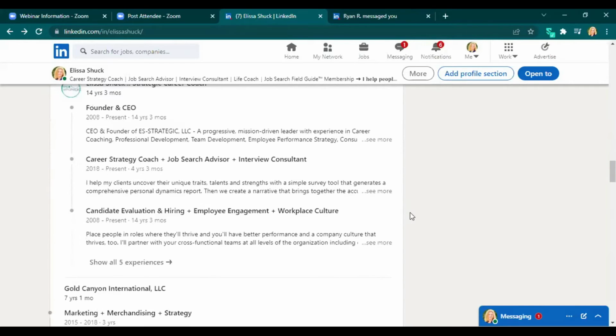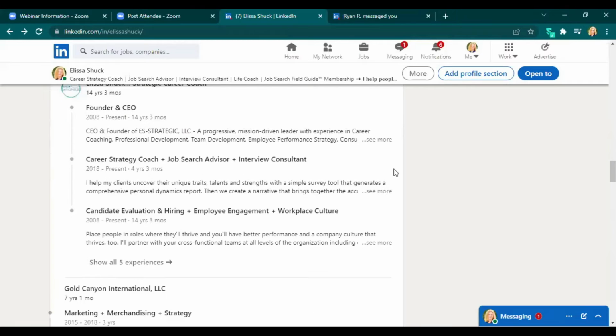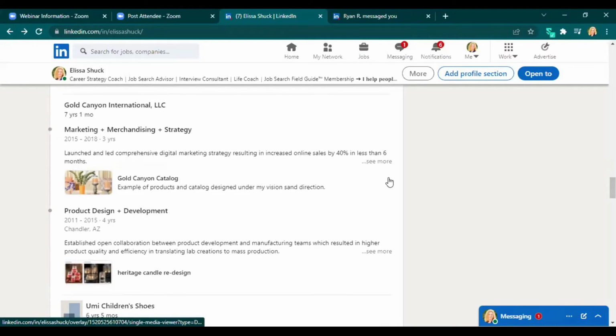Now let's get to the experience section. Notice in my current role as a career coach, I'm listing myself as a founder and CEO, but I'm also listing additional job functions, additional things I do, as if they are positions under that company. You can do that too. Make sure that if you have multiple roles in your existing company, you list all of them. If you've got a career trajectory, then let's show that off, because each one of these sections is going to have 2,000 characters available to you to describe what you've done. So don't keep it super simple and try to put everything into one section. Show your career trajectory. Now, the one I really want to expand on here is my role at Gold Canyon. My exact job title was Director of Product and Merchandising.